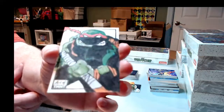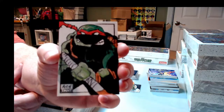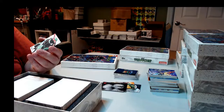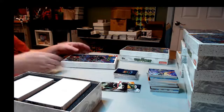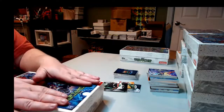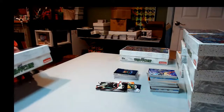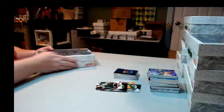But yeah, I'm actually kind of hoping that we don't have to send that third case back and that we'll get some sort of compensation and that the compensation is not complete garbage. Last box.